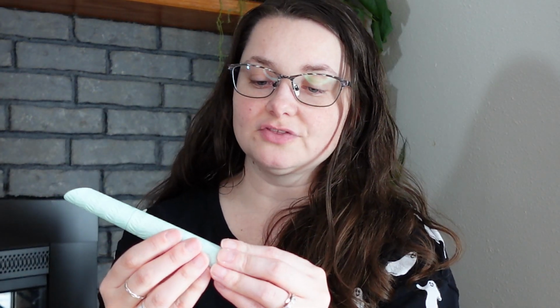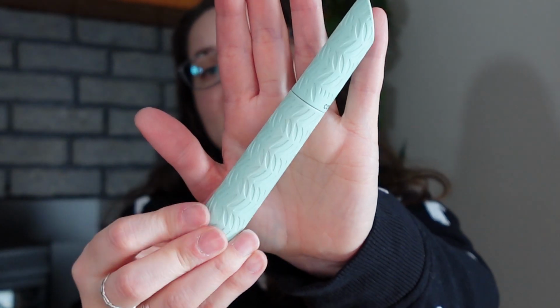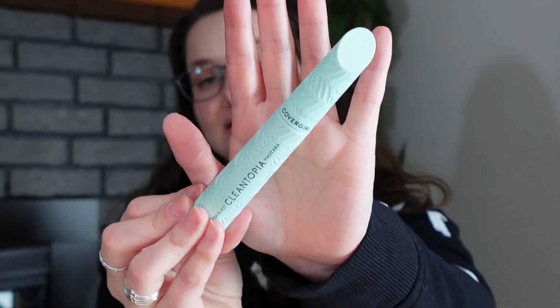But then when I combine it with this one, which is also from CoverGirl, this is the Lash Blast Cleantopia mascara in the shade Extreme Black. I combine it because this one gives me length, and I don't like length by itself, but I do like length with a fanned out look for more full coverage type look. So these two did get used. This one only once, this one twice, because I didn't wear makeup every day.